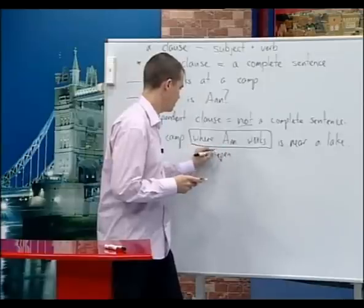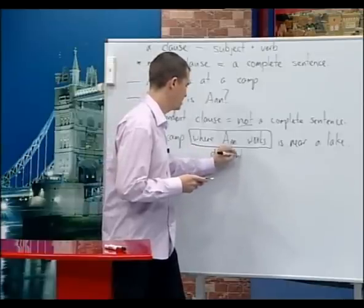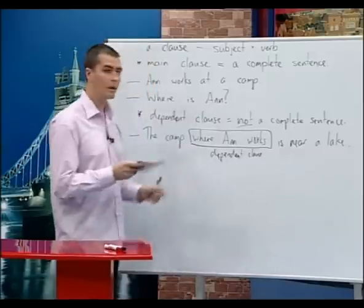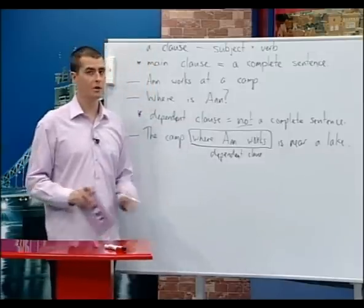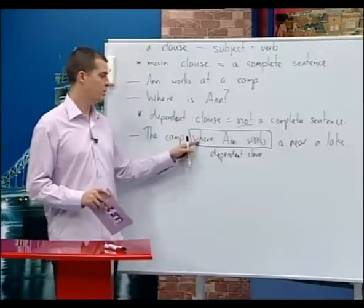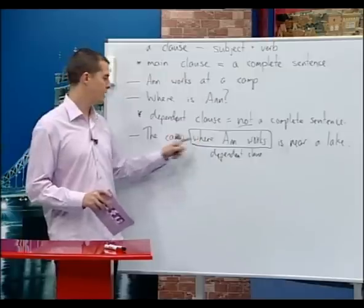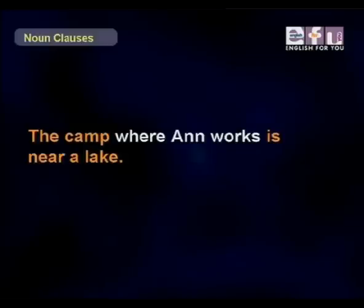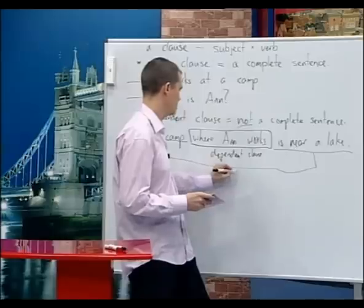Dependent clause. Okay, it's not a complete sentence. It's not a question. It begins with a question word, but it's not a complete sentence, and it needs to be connected to this, which is the main clause. The camp is near a lake. It's a complete sentence. The camp is near a lake. This is our main clause.